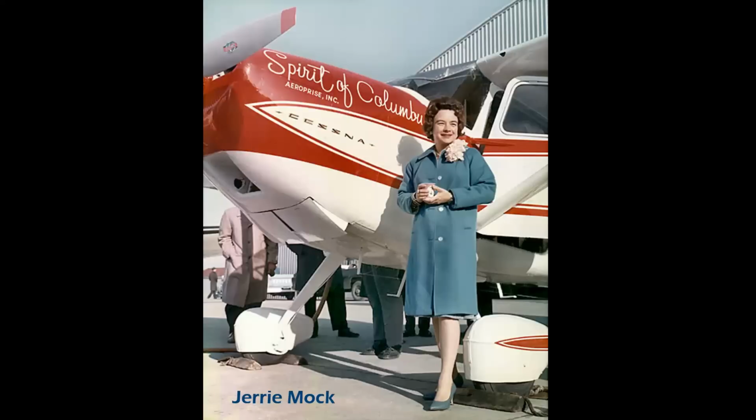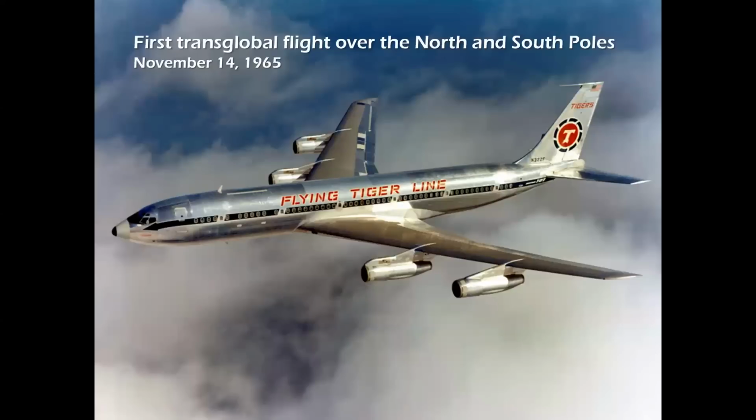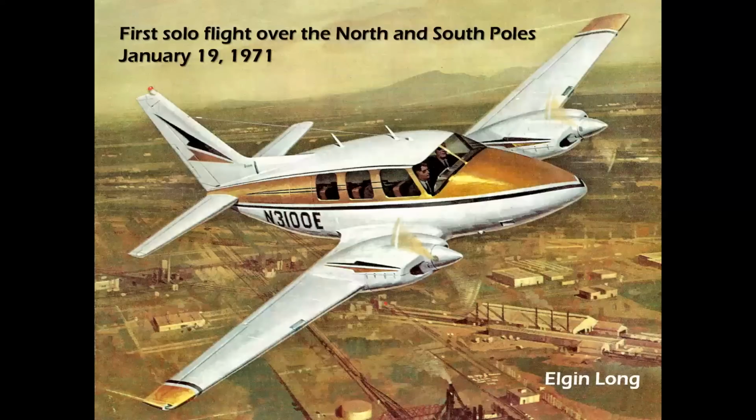On September 30th, 1964, Jerrie Mock, seen here, became the first woman pilot to fly solo around the world in her Cessna 180, Spirit of Columbus. The first transglobal flight over the North and South Poles was made by a Flying Tiger Boeing 707 with a 5-man crew in November of 1965. And the first solo flight over the North and South Pole took place in January of 1971. Pilot's name was Elgin Long.